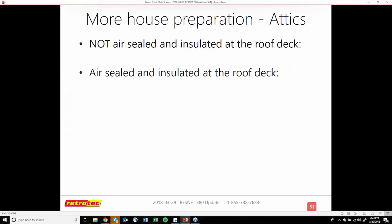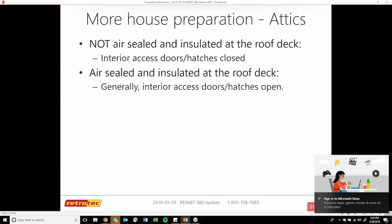So more on house prep for attics. If you have a ventilated attic, if it's not air sealed at the roof deck, you'll leave it shut, obviously, just to keep outside air out, so you're not pulling that in. The gauge doesn't think you have a great big hole, and if it is air sealed on the roof deck, then you'll generally keep that open.